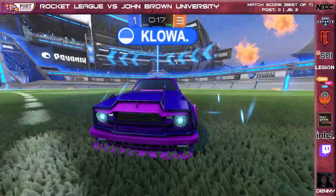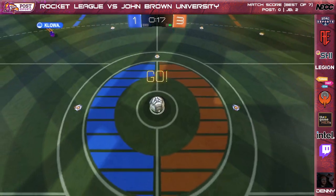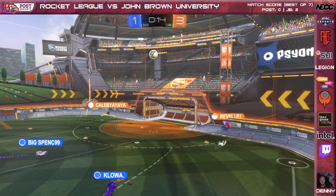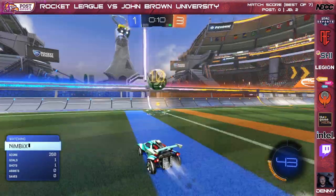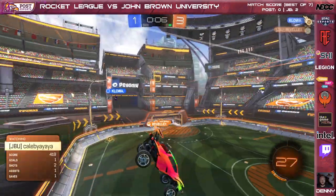Sometimes you'll see goals like that because with time ticking down, the team that's behind needs to commit extra people and extra pressure to attempt to score in order to tie things up because you don't have much time left. And so a lot of times that will result in open nets.